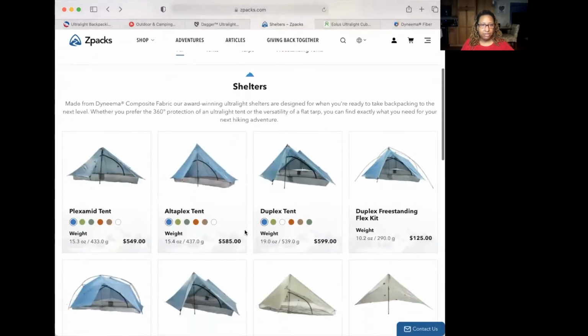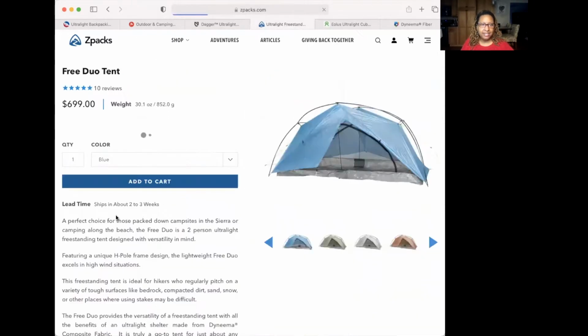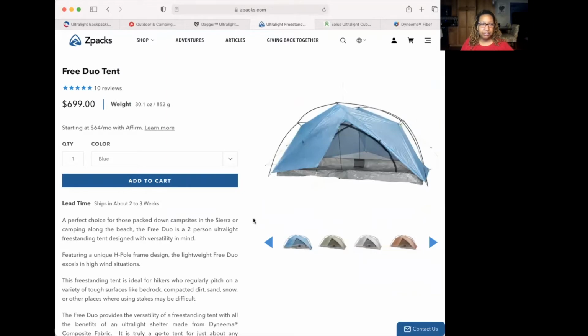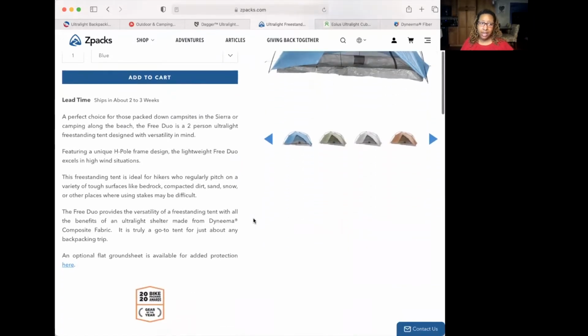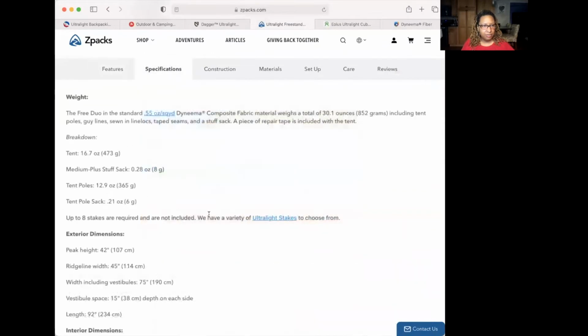Zpacks, of course, offers tents that are super, super light. So you could get a duplex that you use tent poles with, like the one I have. So basically I have this one, but not made with Dyneema. But look, they also have this Free Duo that I hadn't seen before. I didn't realize they had a freestanding tent because I haven't heard a lot of people talk about them, but it is specifications.